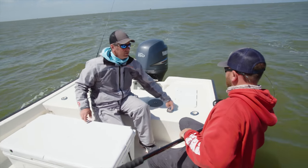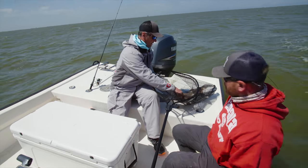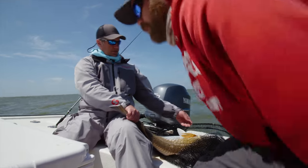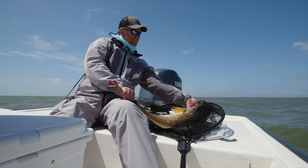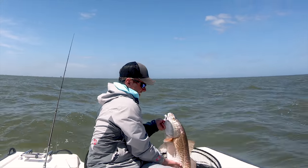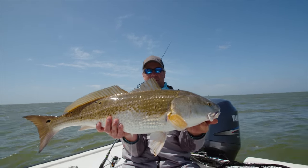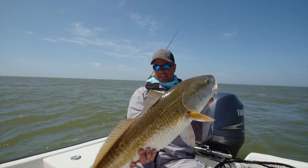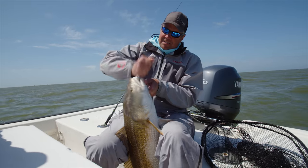I like these deck rod holders. Those are nice. All right. Got him. There we go. I'm going to sneak over here quick. I'm not sure if I'm going to need a net yet or not. All right, I'll go grab you one. Folks, look at that. That is a big fish. I'm going to lower him down here. I think we're going to be good. All right, excellent. Even better.